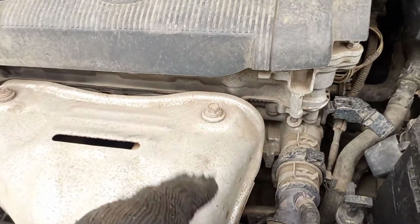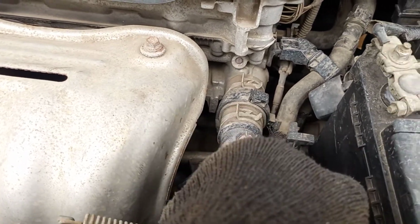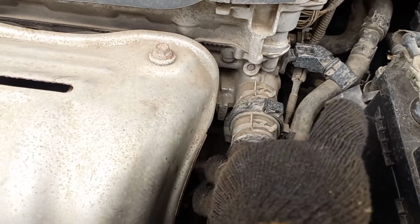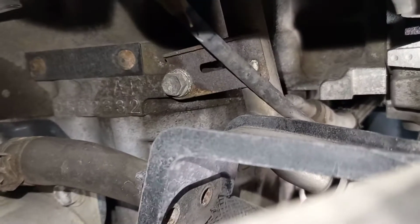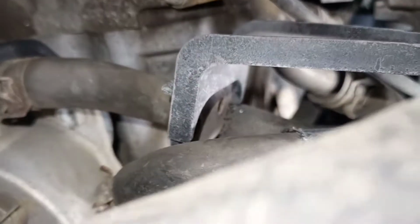See the manifold here. This is the manifold of the engine. See this water passage, this water pipe. Just go within, the engine number is within here. Just shake it down straight. You can see it now. There's the engine number on that clearly.